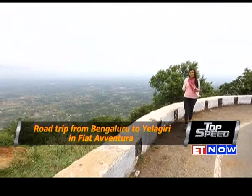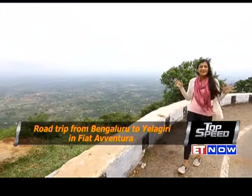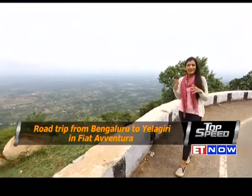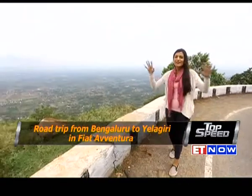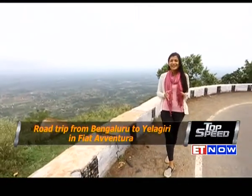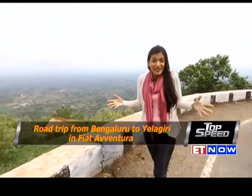From my first glimpse of Yelagiri, I'm already starting to fall in love with the place. It's so quiet. The only sound I hear is the sound of bird song. There's not that much traffic. It's very green. It really does seem like the perfect place for a weekend getaway. And I've only just reached.